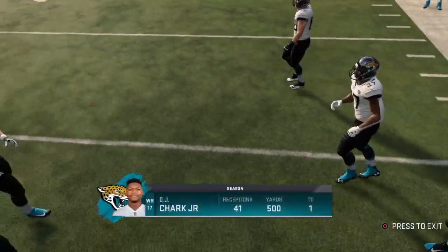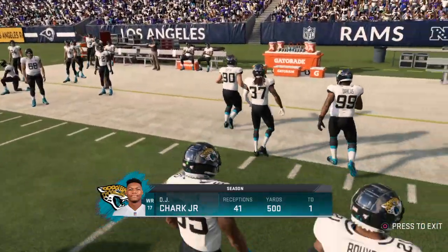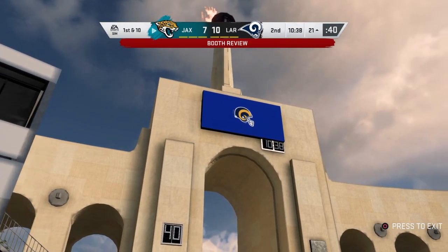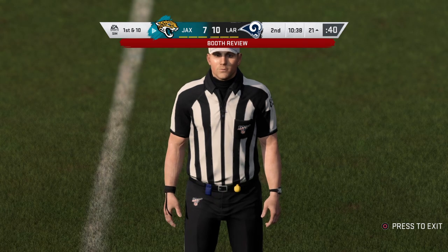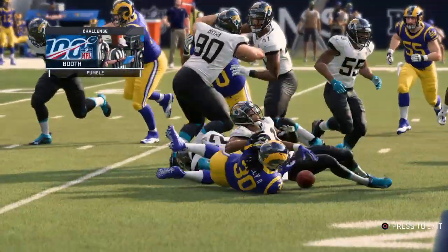Look at DJ Chark as he and the rest of the offense head back out, sitting right around the midpoint of the season on pace for 1,000 yards. Good year so far, and I'm sure film study is being devoted to him a little bit more on the other side. They have to, because if you're pushing a 1,000-yard pace as a receiver, that means he warrants your attention.